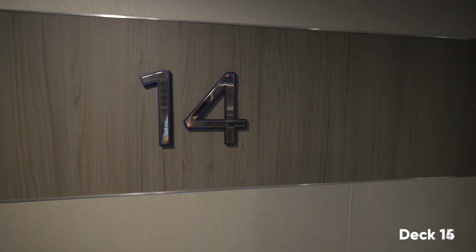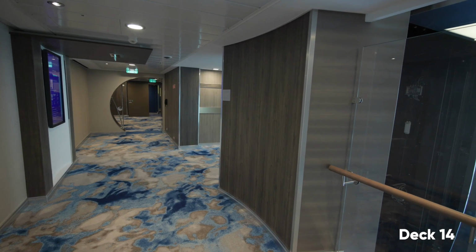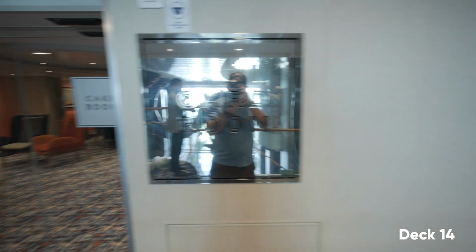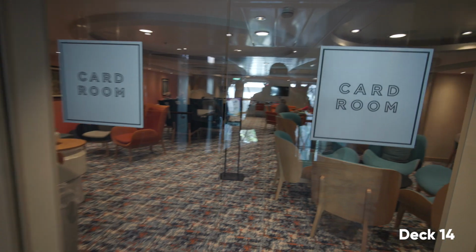From the Windjammer on deck 15, let's take these elevators or the stairs behind me and go down to deck 14 and see what's on deck 14. Okay, just down a floor from the Windjammer towards the rear of the ship on deck 14 is the card room.